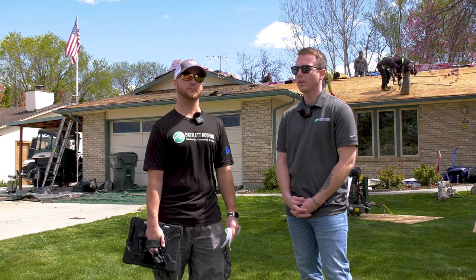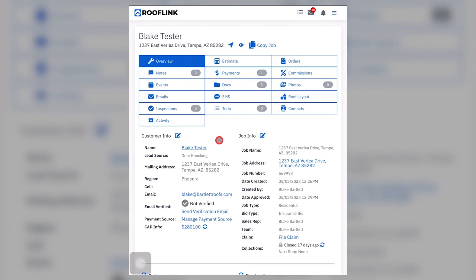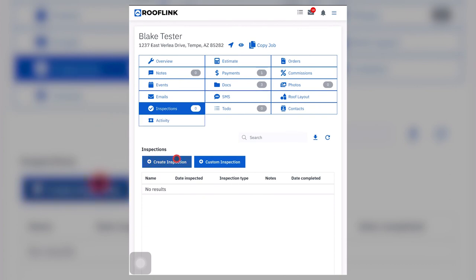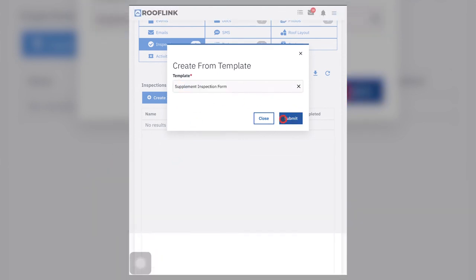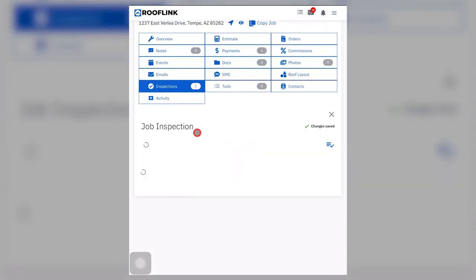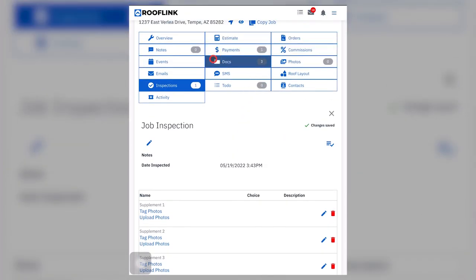Okay. Now, how do you create a supplement? So super easy. After you get your photos, go to the overview page. You'll see all these tabs. Click on that inspections tab. It'll bring you to a new page. You hit create inspection. There'll be a list of different inspections. Just type in SUPP. It'll automatically find that supplement inspection form. Click create supplement, and then easy after that. All you've got to do is upload your photos to that form, and then write a brief description on each line item of the additional work that we found that needs to be done.